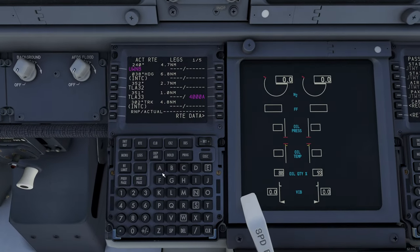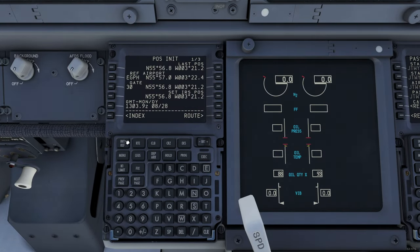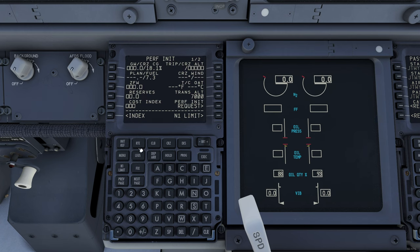Let's continue here. So legs, everything is checked. We go to init performance. We're going to put in the weight and all the data that we are expecting. The zero fuel weight is 56.5. Cost index will be 17. The cruise level is 350.